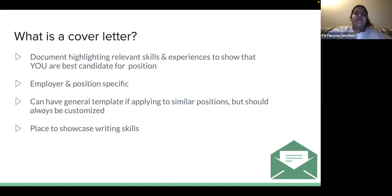So unlike resumes, all cover letters are employer and position specific, which means that you can have a general template if you're applying for similar positions, whether that be within similar industries or within similar companies, but they should always be customized. There are specific places where you can customize them to an employer and position, but there are also ways in which you can make it your own, based on your preferences and what you believe to be relevant.